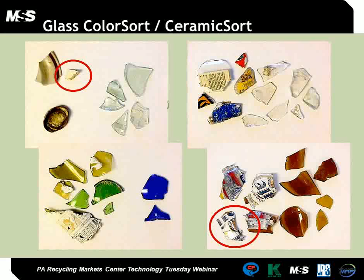Ceramic has to be removed very, very efficiently in order for the mills to accept the glass. And you can see the different types of colors. We have green, olive, yellow, blue, brown, and so depending on your application and your markets, your geographical area, one or the other colors can be sorted if required.